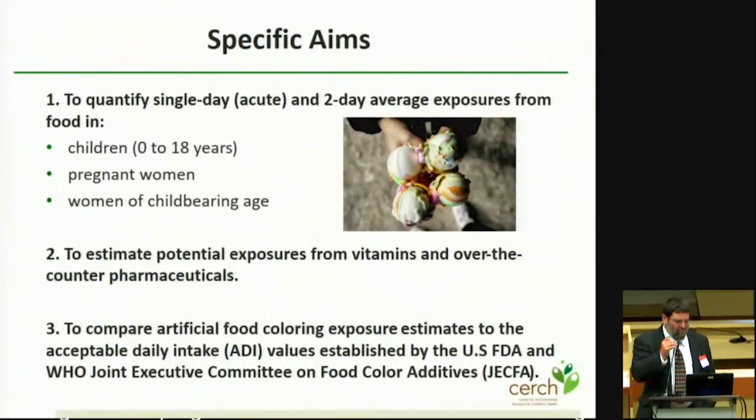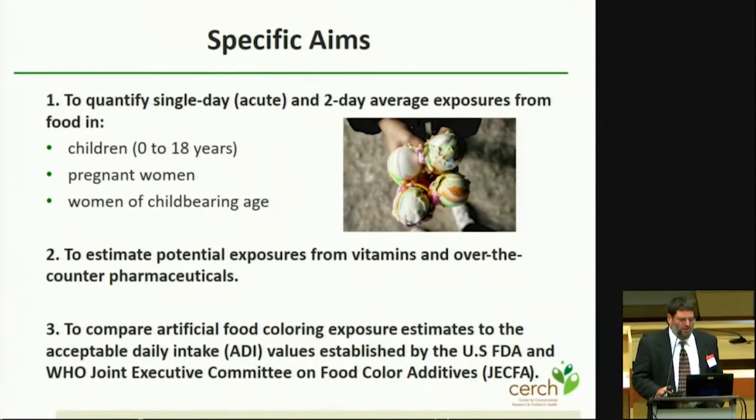So our specific aims, to drill down a little bit more, were to quantify single-day, which we often think of as acute, and 2-day average exposures from food in children, pregnant women, and women of childbearing age. Then we want to take that information and estimate potential exposures. We also wanted to estimate potential exposures from vitamins and over-the-counter pharmaceuticals, and then compare the exposures to the acceptable daily intakes, or the ADIs, from both the US FDA and from the JECFA Council.